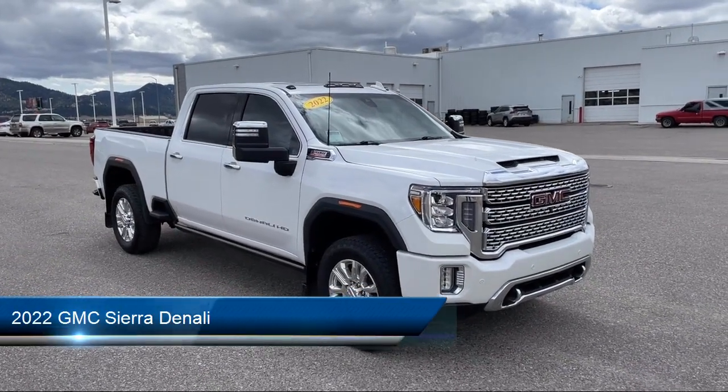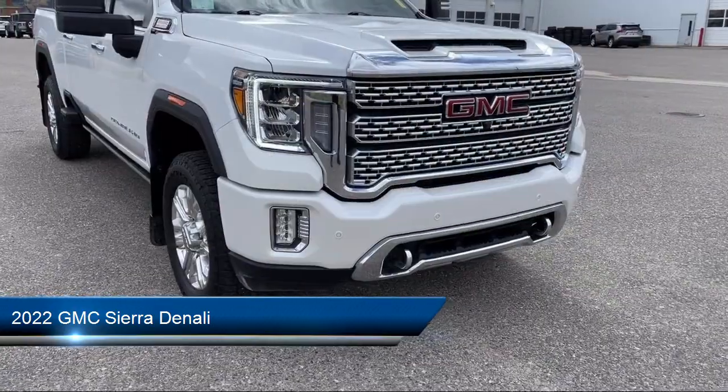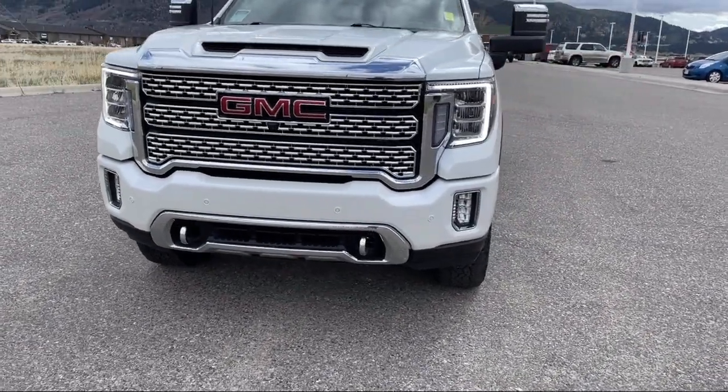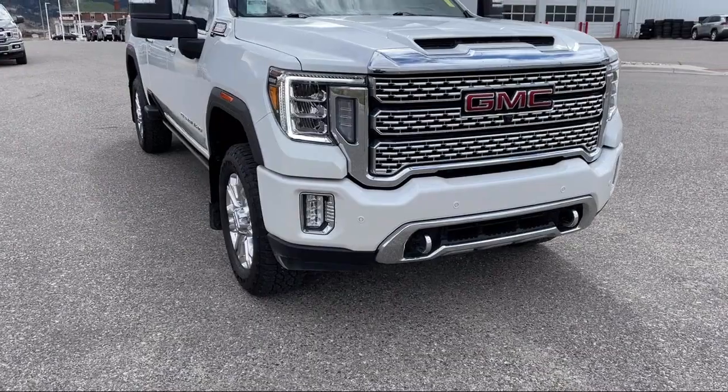It comes equipped with heated rear seats, following distance indicator, right side camera, diesel engine, lane departure warning, left side camera, lumbar support, and has less than 15,000 miles on the odometer.